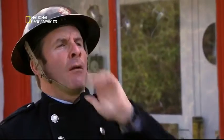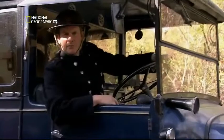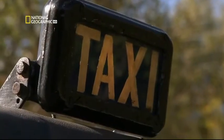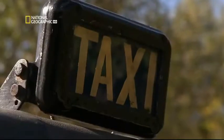Taxi! South of the river this time of night, Governor? You must be joking. Come on, mate. Oh, all right then, you little so-and-so, jump in. All right, chaps, let's be having you.